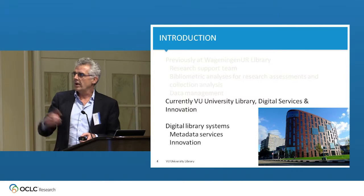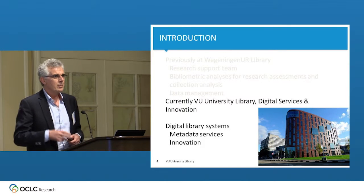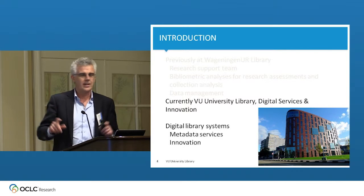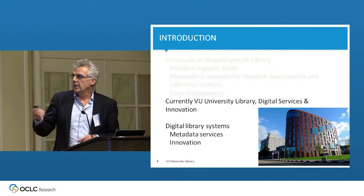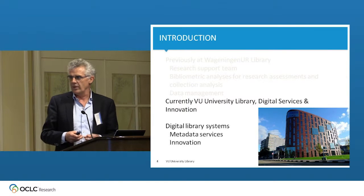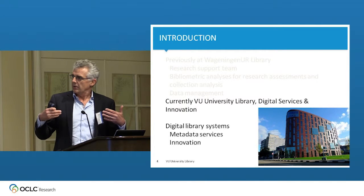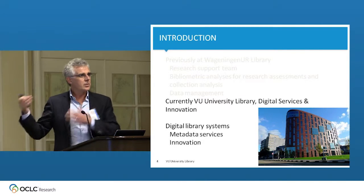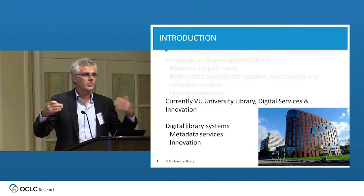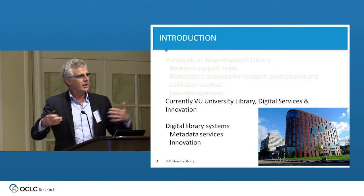A month and a half ago, I started at the Vrije Universiteit, the Free University of Amsterdam, not to be mixed up with the University of Amsterdam. There are two universities in Amsterdam, and I'm at this one. Well, that's what they say: digital library systems, metadata service and innovation. So actually, I'm the back end of the library, whereas in Wageningen I used to be really the front end of the library. I used to interact a lot with library staff, so I have to adapt myself to this new position as well.